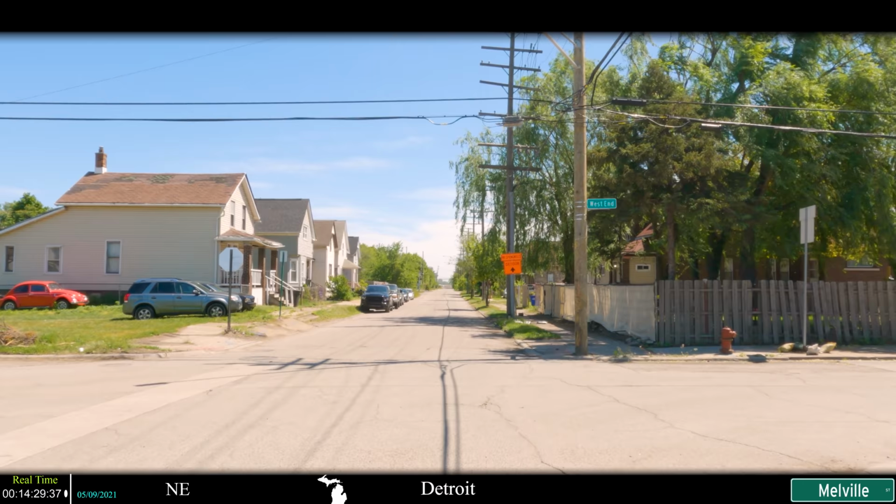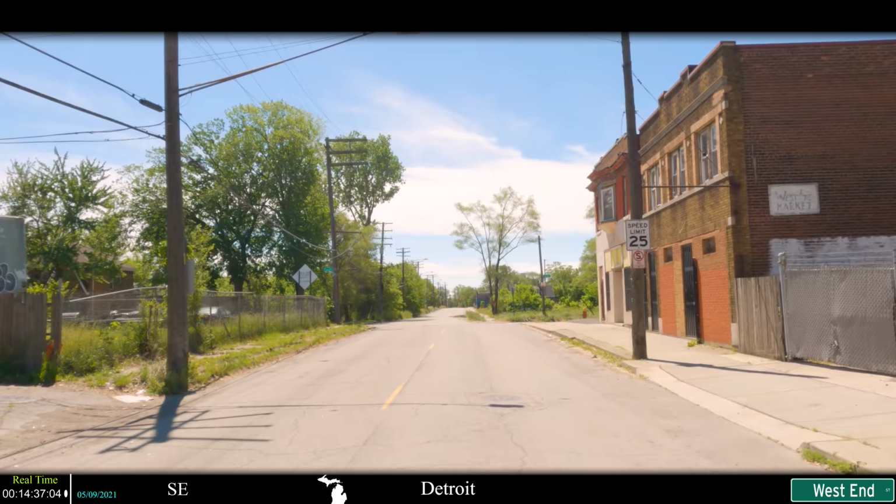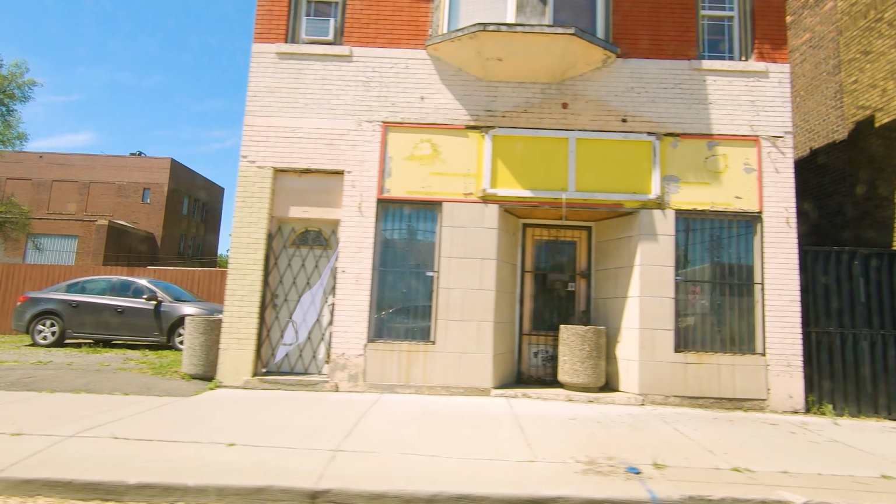And this is West End Street, which is another street that used to be a main drag through Delray. You can see that some old buildings still stand along here that used to be shops.